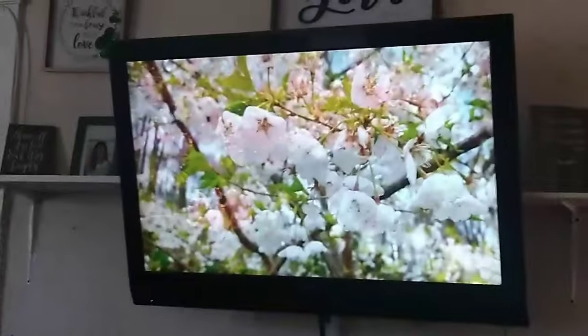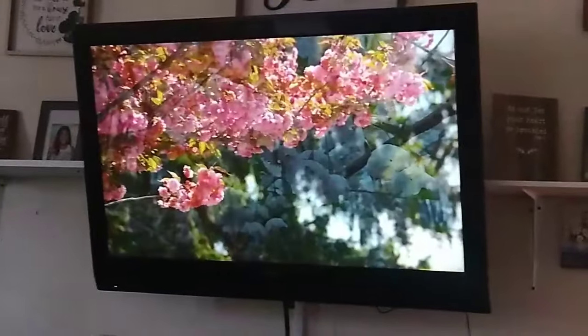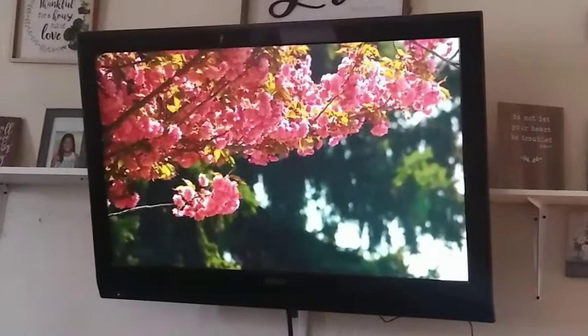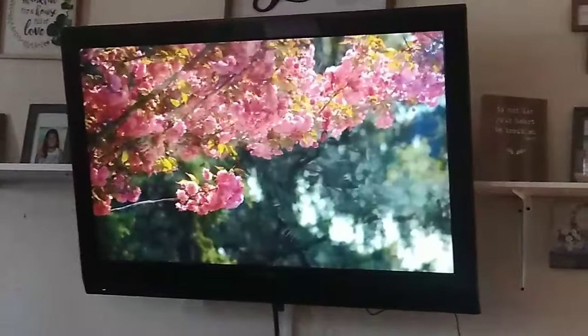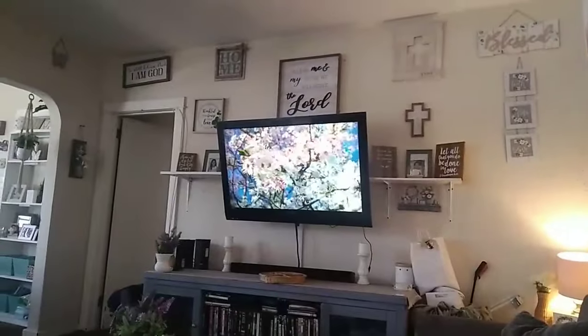Look at how pretty. You guys see the TV? Oh my gosh, hold on. Yeah, I found these backgrounds. They're like screensavers. It was really pretty because it was a real pretty bumblebee. I don't know if you guys have seen it, but it's so pretty how they change and have floral.